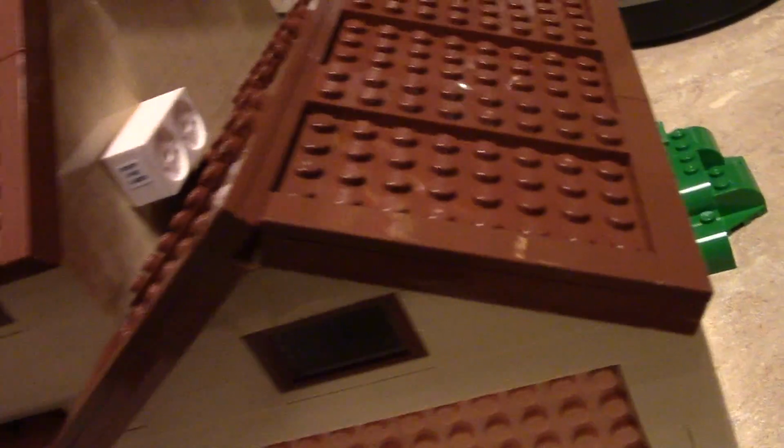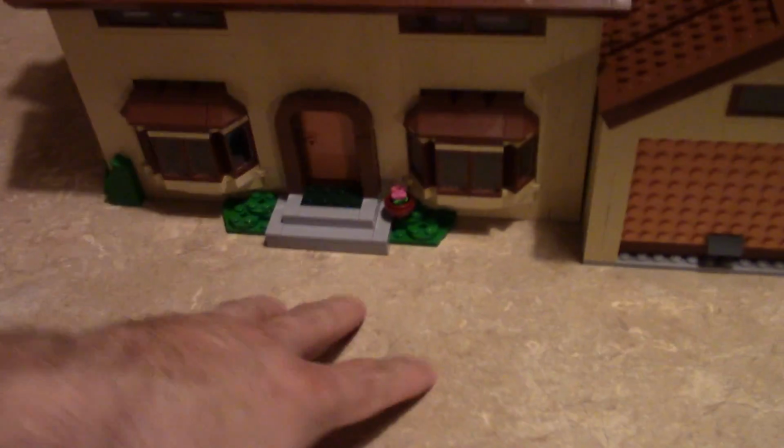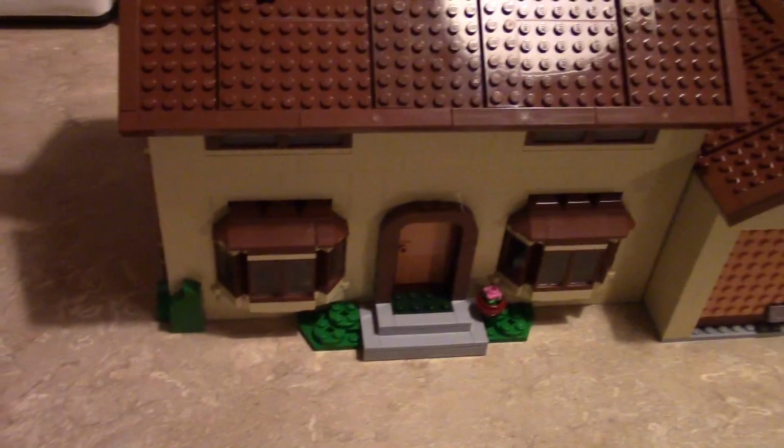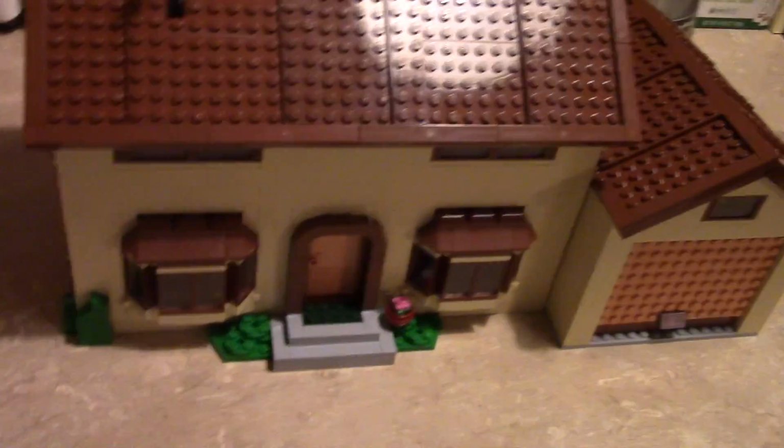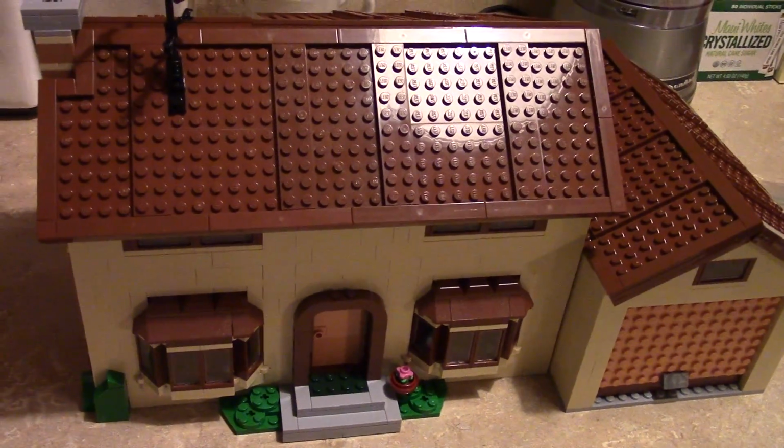Hey, how does that fit on there, right? Okay, good. But anyway, so future plans: LED lighting, and I'm going to put it on a green base plate, and I'm going to try to do some landscaping, I think. And that green base plate will have to be mounted on wood to give it some rigidity. But that's what I'd like to do with it.